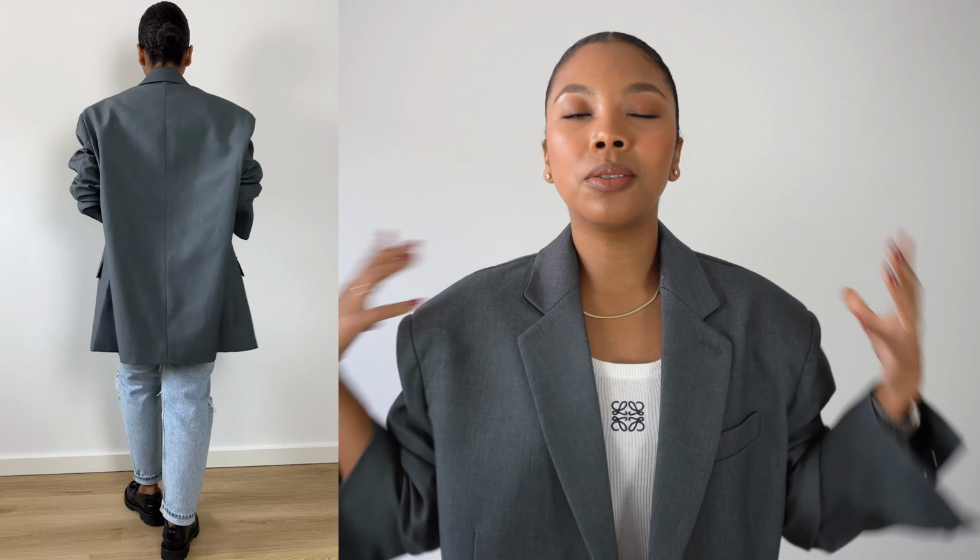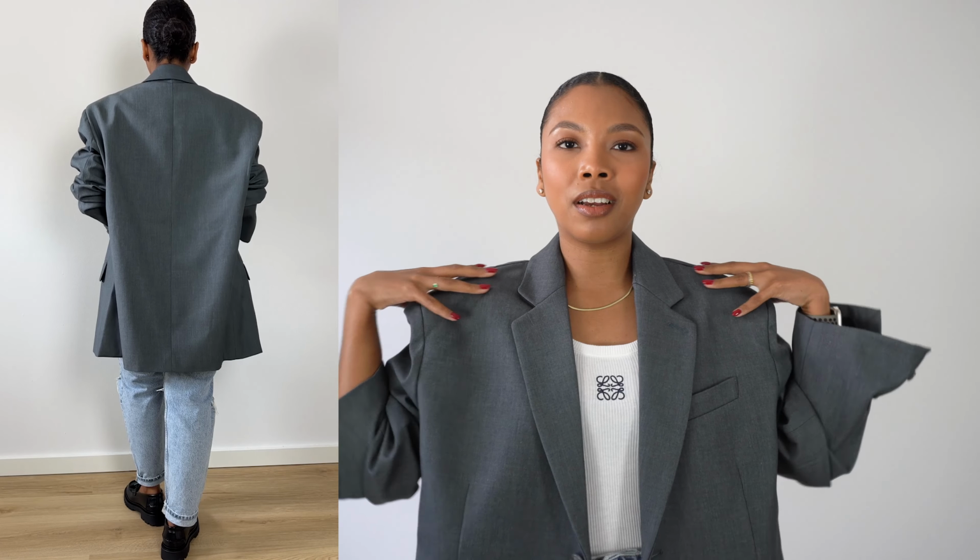So just to give you a view of how the medium-large fits, the Gelso is just way too big for me, so it's a no-no. Now the thing that I do like about the Gelso is the shoulder pads, the way that it comes down like this. It gives you a very beautiful shape on the top half of your body, but if I look at it from the side, the back, it's not doing that for me.